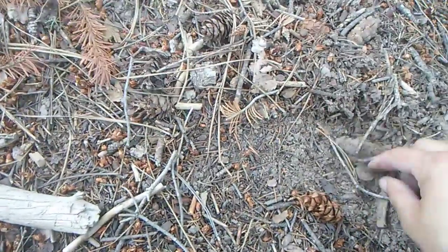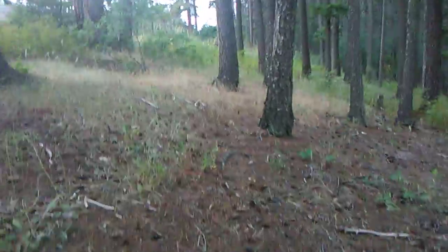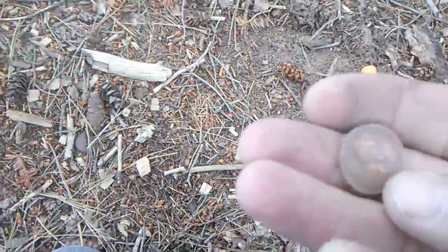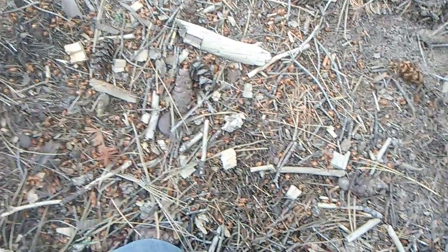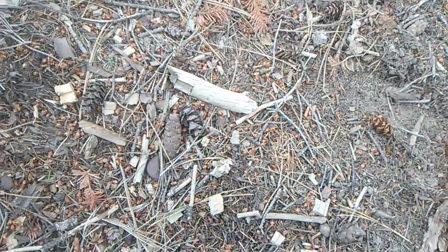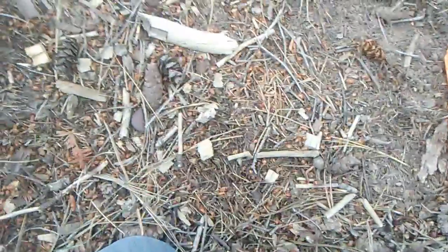Oh, look at that, guys. Found a penny in the middle of nowhere. I mean, sure, we're next to a road and all, but it's definitely a penny. Oh my gosh, I think it's a wheat penny, guys. No way. I haven't found a wheat penny all year. It's not in bad condition either. It is a wheat penny.